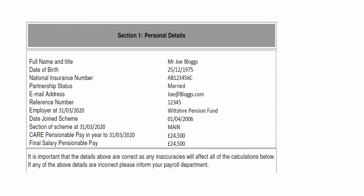Moving down, we'll have the date you joined the scheme, as well as the section of the scheme you were in on the 31st of March 2020. So for most of you, this will show as the main scheme. But if you've elected to go into the 50-50 section, then this will show as 50-50. And then right at the bottom, we have your pay information, which is what your employer has provided us with.